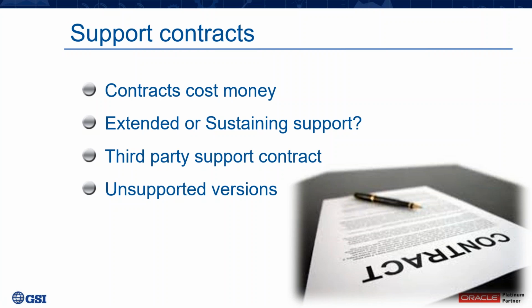Now, don't let a third-party support contract give you the warm and fuzzies, because no matter how good the third party is, it's really only going to be a supplement to Oracle support. Third parties are not going to be able to create patches or make the software magically work in all instances. Sometimes it takes the database vendor's own developers days or even weeks to fix things that pop up, and you're not going to be able to depend on a third-party person for that. And obviously, with unsupported versions, you're kind of stuck there. You're going to have to upgrade.